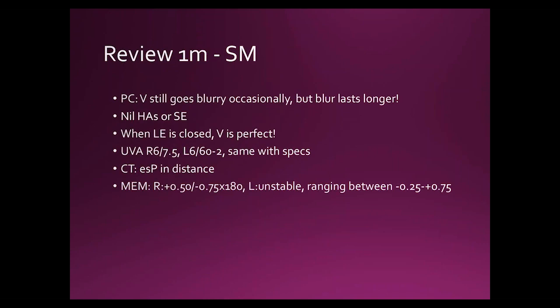And I saw her in a month. Now she's saying that the vision still goes blurry occasionally, not as often, but when it does go blurry, it goes blurry for longer. Wasn't getting any headaches or sore eyes anymore. And the unaided acuity had improved to 6/60 in that left eye, which you might not be thrilled about, but I thought it was a pretty big improvement. She was esophoric in the distance. Those of you who are paying attention will note that I said esotropic at near, so those results don't necessarily contradict each other in terms of being an improvement.